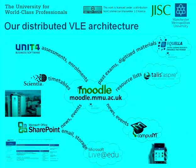So, this is our distributed VLE architecture. If you look on the left, as you can see, there are things that we have in-house. We have our student record system in-house. We have our timetabling system in-house. We have an in-house portal based on SharePoint. But we've partnered with specialists to deliver a full service. So we're hosting Moodle down at ULCC. We're hosting Aquella. We've partnered with specialists in those companies to find the best ways to integrate them together and with our corporate systems. We've gone with Thales Aspire for our reading lists, our resource lists, I should say, because they're richer than just reading. And that too is public and hosted.